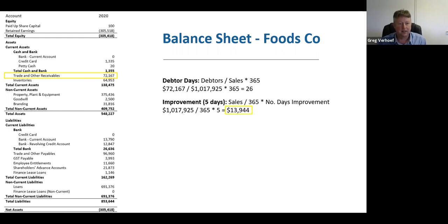Okay. Now, if we were to change our terms of trade and stop giving people 30 days to pay and give a whole lot of customers only 7 days to pay, negotiate new terms of trade with some of our big customers, and tell them, we need to get paid quicker, then an improvement of 5 days. So if we improved our debtor days by 5 days, so we brought our debtors down, our accounts receivable figure, the 72,000, if that came down, then the new calculation would be the $1 million divided by 365 times 5, which gives us the $13,000 savings. So it's a roundabout sort of formula, but if our accounts receivable dropped by 13,000, our debtor days would drop down to 21 days, and that would show an indication that we have improved our debt collection.